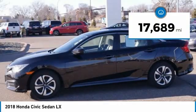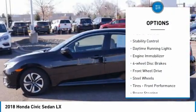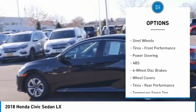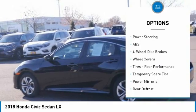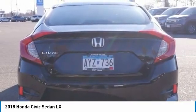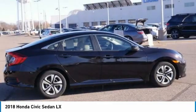Here are some of this vehicle's great options: tire pressure monitor, brake assist, traction control, stability control, daytime running lights, engine immobilizer, four-wheel disc brakes, FWD, steel wheels, tires, front performance. Come see the car for yourself.